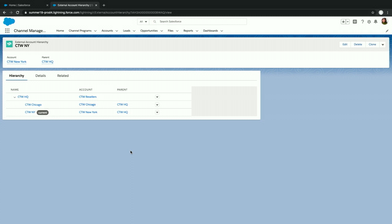So what you see right now is the account hierarchy, but there are a few differences that you may not be aware of. The first is that now you can deactivate the hierarchy, and here we can actually enable parent access. Okay, so this is the trick right here.